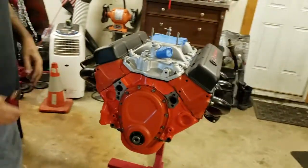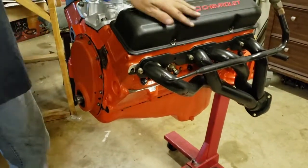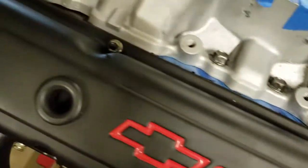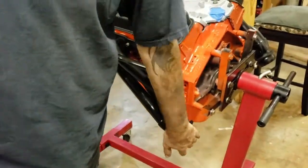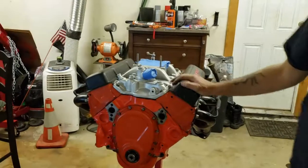All right, guys. We are done for the day, and we accomplished everything today that we said we were going to. Intake manifold installed, valve covers installed, headers installed. Now, if you guys were not aware of the brand of our headers, they are Headmans. They aren't no cheap Flowtech or knockoffs. These are high quality Headman headers with a ball style socket on the end instead of just flat plate. But there you go. The small little headers are on, intake manifolds are on, valve covers are on.